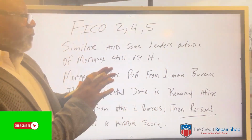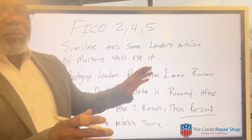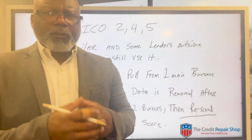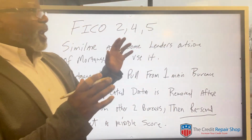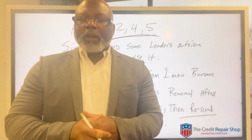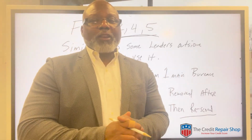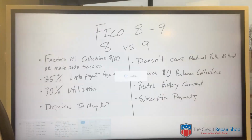And again, to reiterate, other lenders, credit cards, automobiles, not all, but a lot of them did not switch over, and they're utilizing the FICO 2, 4, and 5. But I wanted to go through this one here because when people are going to buy a house, you need to understand that you're going to be on this scoring system, which has fewer updates that really benefit the individual. Because when they're doing a high mortgage loan, these are not small loans like an automobile or a credit card. They want to make sure that everything checks out, because it's going to be a lot of money that's going to be lent out.